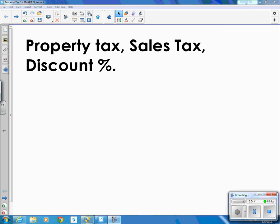So that's a review of property tax, sales tax, and discount percentages. This should be helpful to you throughout your life and your personal finances.